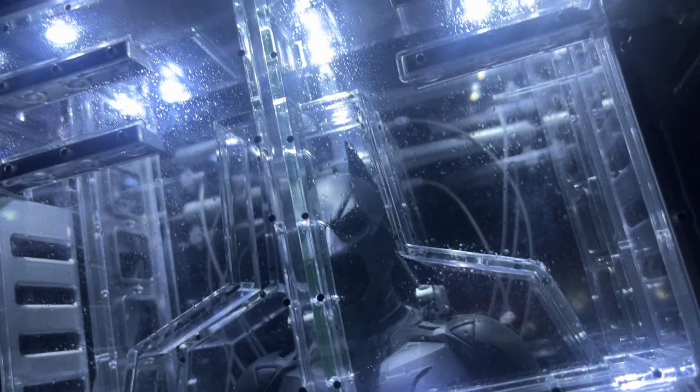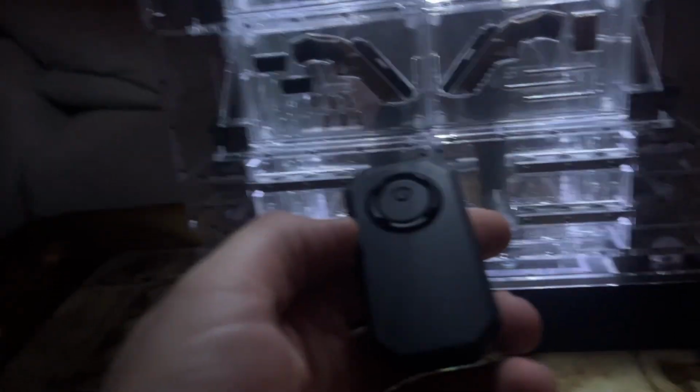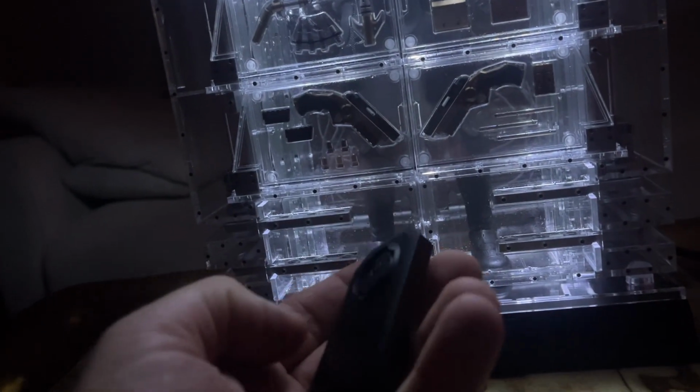It is absolutely stunning. And again, look at these little drops. I don't know if you can see them. Oh yeah, that's, man, it's beautiful. The remote control works just perfectly fine. Boom, boom. Let's see at what distance this remote works. Yo, I'm on the other side of the room and it still works. Yeah, it really is stellar. Wow.